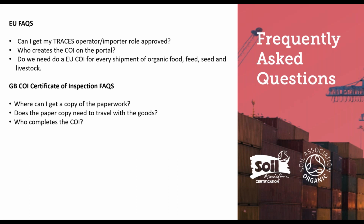We've had a lot of questions about the serial number and who generates that, as Traces used to generate the electronic unique identifying number for the paperwork. That is now a new requirement for the CBs to generate. So you'll get a unique serial number based on that exporter CB giving a new unique number. So that won't have to be completed by yourselves. That will be for the certification body.